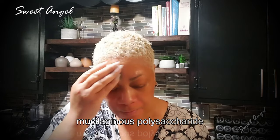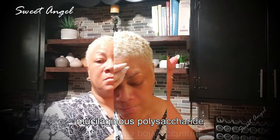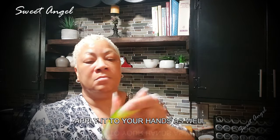The main substance in aloe vera that helps lighten dark spots on the face brought on by melasma is mucilaginous polysaccharide. This substance is what gives aloe vera gel its ability to treat skin discoloration and unwanted spots by getting rid of dead skin cells and producing new skin cells.